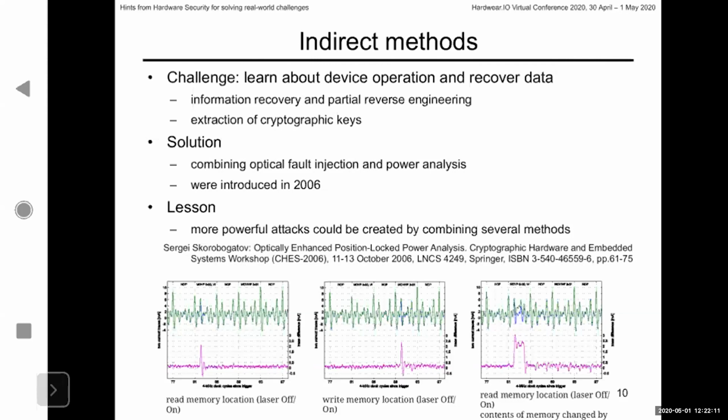Another way to find more information about the devices and recover the data could be using combined attacks. So even if, for example, power analysis or fault injection attacks separately cannot bring you much success, if you combine both attacks, then this could bring much more information or bring you to success. And that I introduced back in 2006, and that shows how combined attacks are much more powerful than each attack separately.